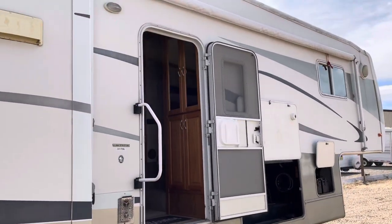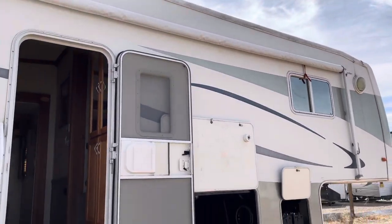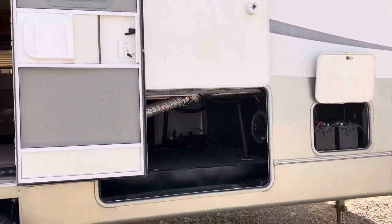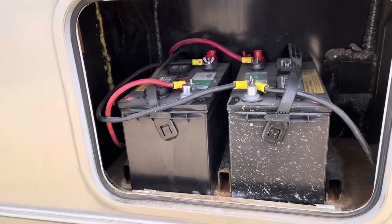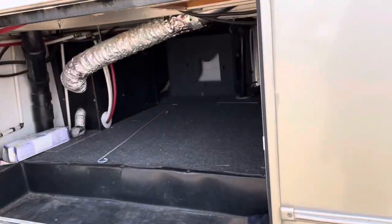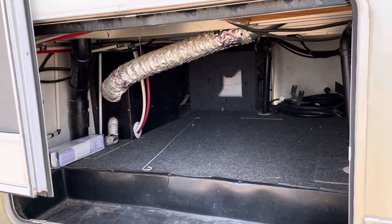The awning fabric is new. It was just replaced. Your battery compartment with both batteries here, and then the other side of your pass-through storage.